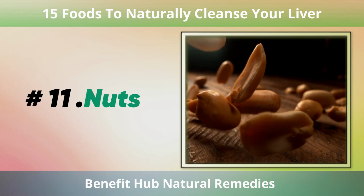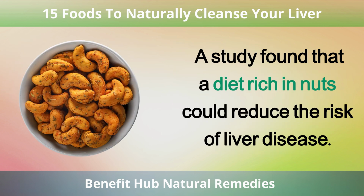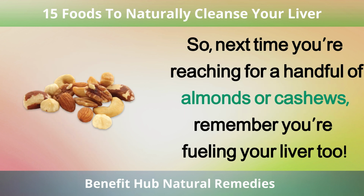Number 11. Nuts. Nuts are not only a tasty snack, but they're also packed with healthy fats and antioxidants that support liver health. A study found that a diet rich in nuts could reduce the risk of liver disease. So next time you're reaching for a handful of almonds or cashews, remember you're fueling your liver too.